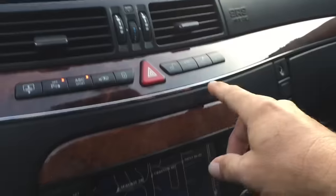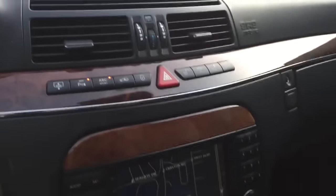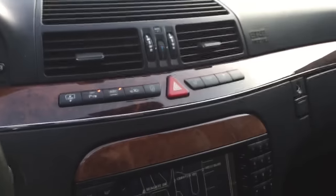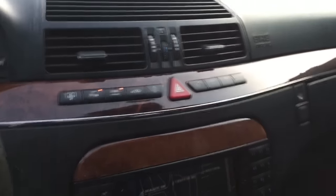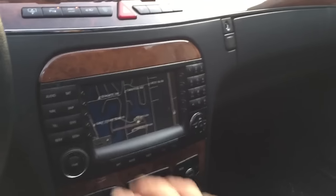Over here, you've got your lock and unlock. You've got your electronic stability program. That's traction control. If you want to turn that off, you can light up the rear tires. If your rear headrests are up, this thing will lower them. And this guy turns off the motion sensor if the car's getting towed, God forbid.